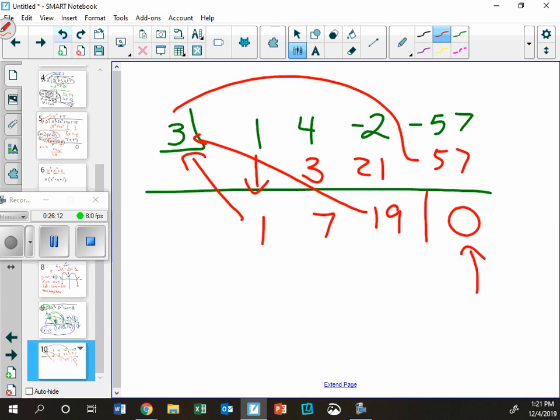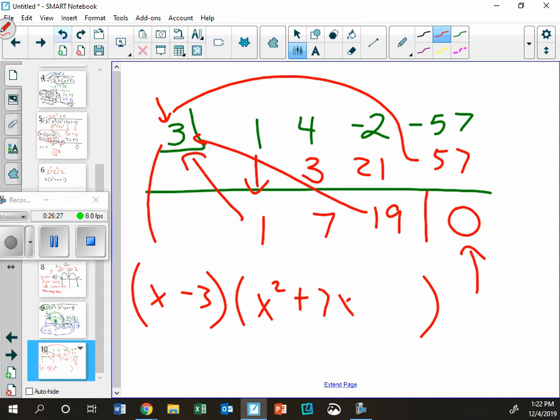All right. Now, let's make sure you can interpret it. That means, if that's the zero, what would the factor have been? X minus 3. Good. And then this one, see if you can hang with this. It's x squared plus 7x plus 19. Do you get what I just did there? That would be like the number in front of that x squared. That would be like that number there, and that would be like that number there. So, yay.